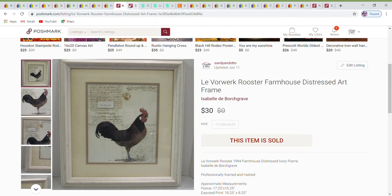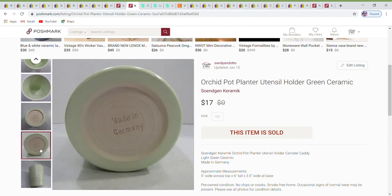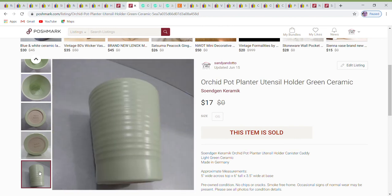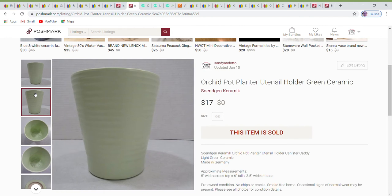It's very unique. And the other item I sold was this orchid pot, but it definitely had 1,001 uses. I love finding these. These are a German company, and they make these really heavy ceramic orchid pots. Very well made, very thick glazing on them. And you can see the beautiful texture of this. Great for mid-century modern, and could be used for paint brushes, pens and pencils, art pencils, even just your scissors, makeup brushes.